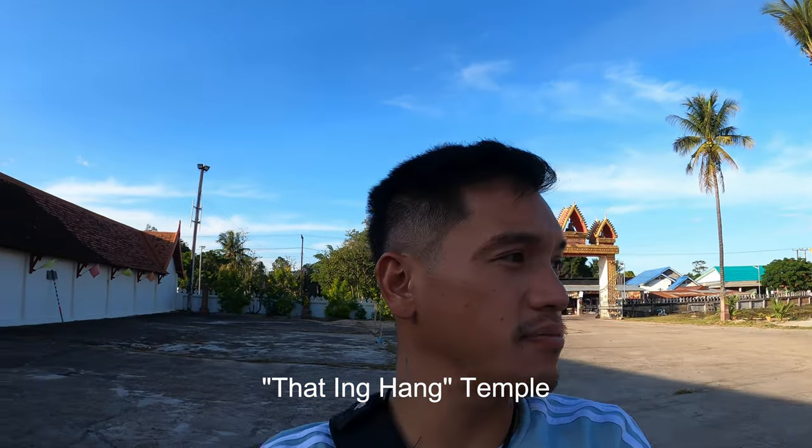That was a nice little lunch dinner at that restaurant. Now my cousin's taking me to this very popular temple in Savannakhet. I don't know the name. She said it, but I forgot. But it's pretty nice.